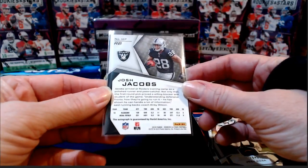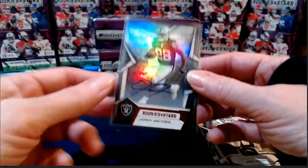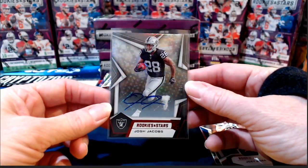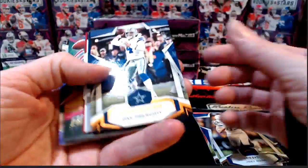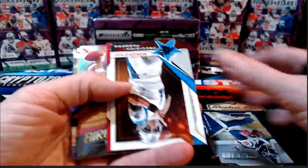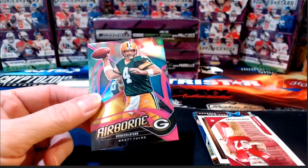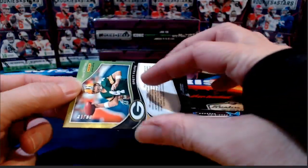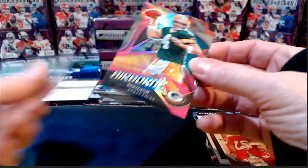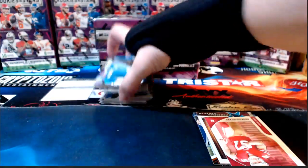Josh Jacobs comes up for the Raiders. That's a nice one. It is numbered to 75. That guy has just been running right out of his shoes. He's been very good for the Raiders. Panthers will probably make a change. Jags are going to make a change. A lot of quarterback changes, I think. Green Bay Packers won't be one of them, though. That is numbered to 50. This one is Brett Favre, though, as opposed to Aaron Rodgers, but nonetheless.